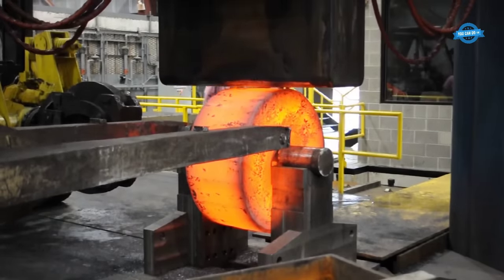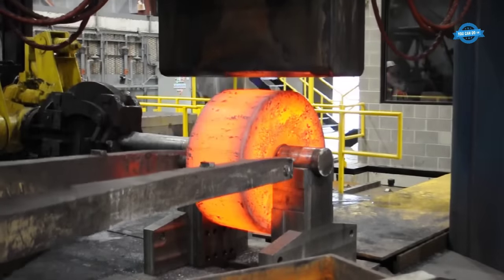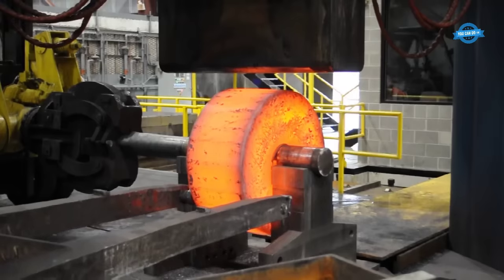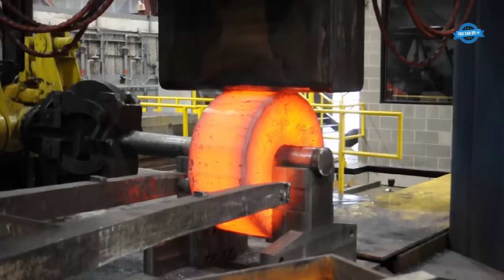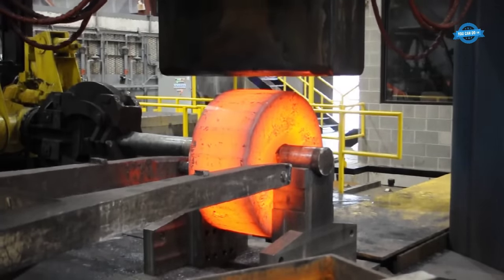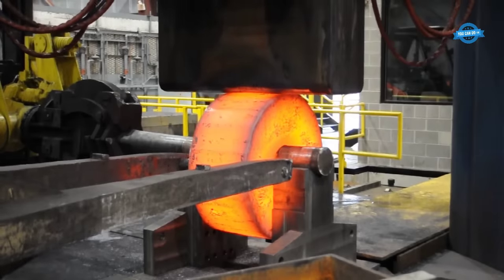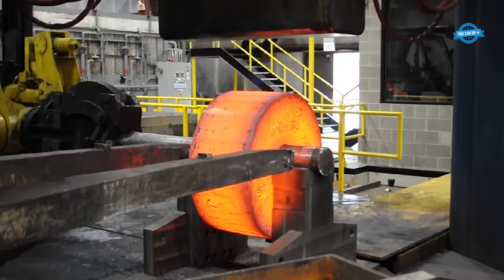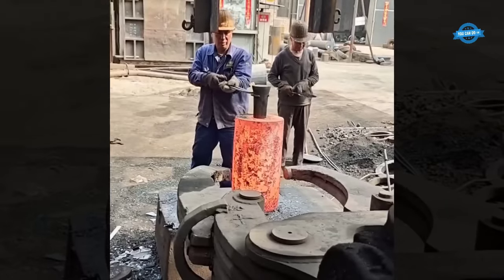Hydraulic forging presses. Hydraulic forging presses are workhorses of the heavy forging industry, capable of exerting immense pressure to shape and form metal. These machines come in various sizes, with tonnage ratings representing their power. For example, a 10,000-ton hydraulic press can apply 20 million pounds of force to manipulate metal. Such presses are instrumental in producing large components like shafts, gears, and turbine discs.